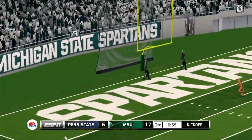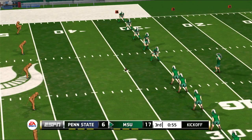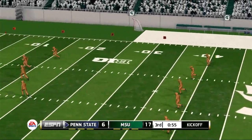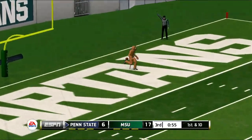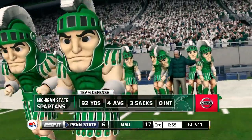Kicks up, and he got it. And it looks like they're ready for the kickoff. He just drills this one. And it goes into the end zone, down for a touchback. The Spartans continue to get it done on the defensive side of the football, Kirk.